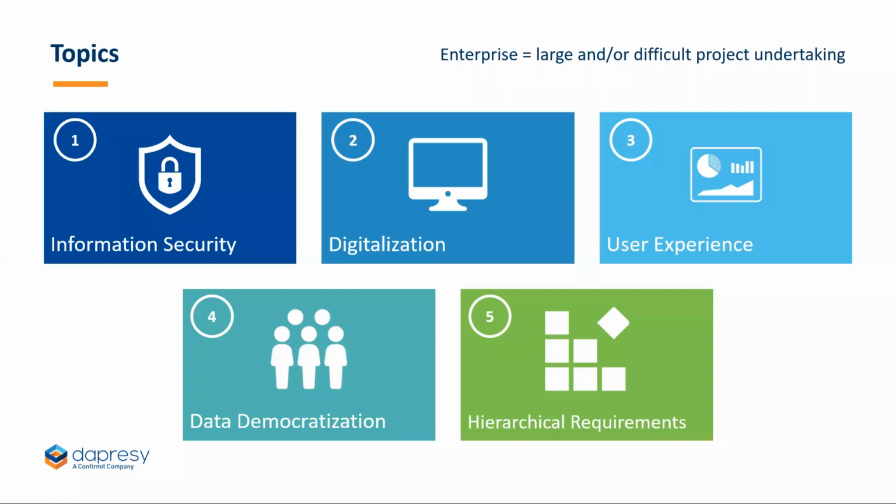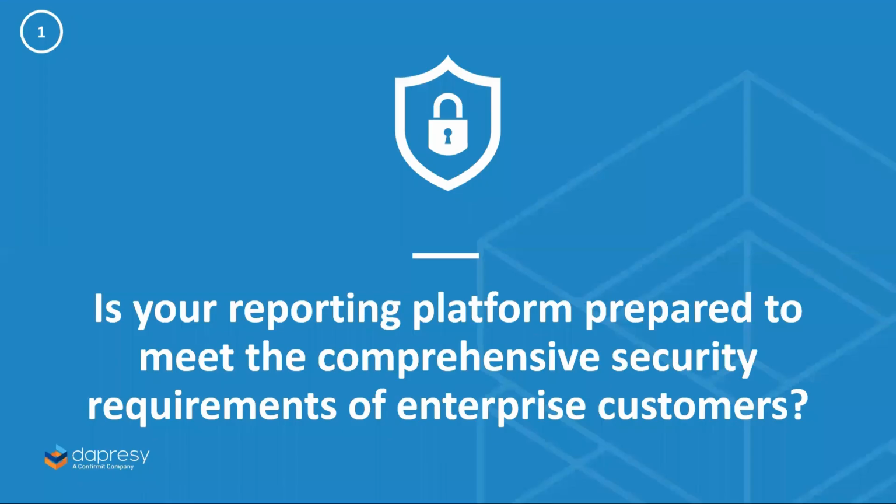Today, we're going to be focusing on these 5 areas, which are common needs for enterprise-level clients. When we discuss enterprise-level clients, what we're really referring to are large and difficult project reporting requirements. Each section, I'm going to preface the topic with a critical question. So please ask yourself, looking at this slide, is your reporting platform really prepared to meet the security requirements of an enterprise level client?